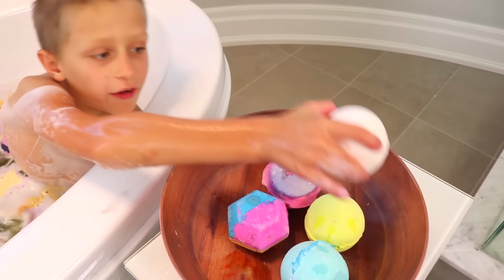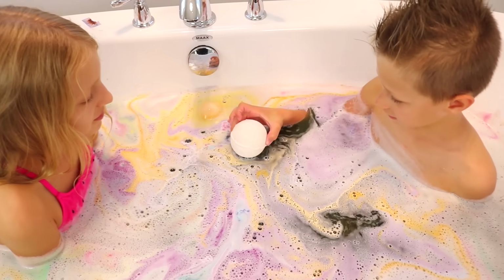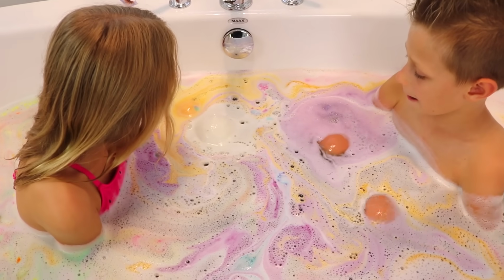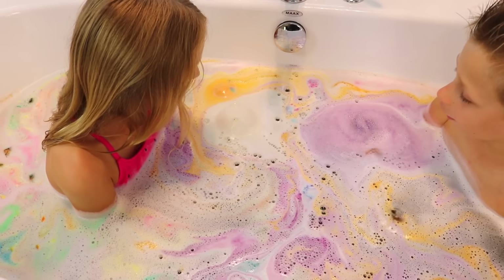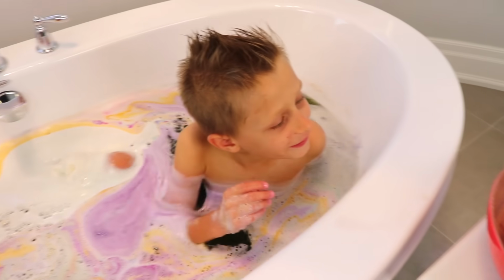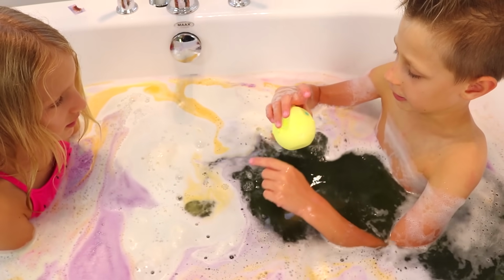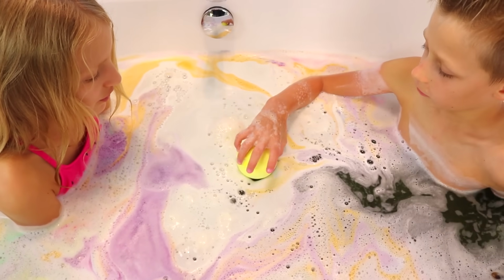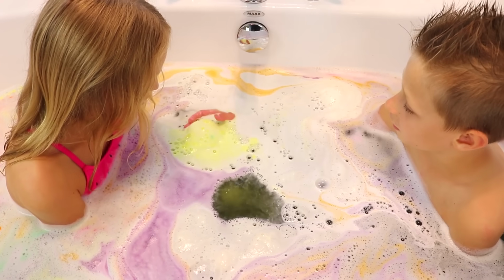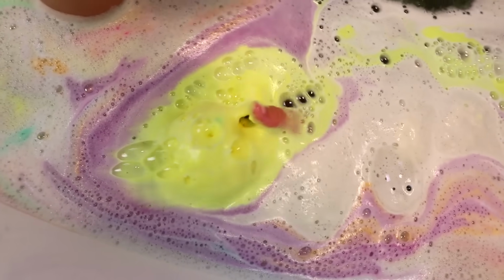Oh, Ronald! Sorry. Let's patch it up with this white one. Ooh, it's like snow going everywhere. White is kind of boring. Let's take something colorful, like the yellow one. It has a kind of thingy around it, so I bet you anything it will float. Wow, it's like butter and slime. Butter slime. Or like cheesy slime.